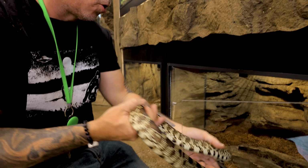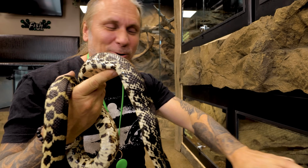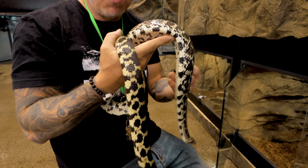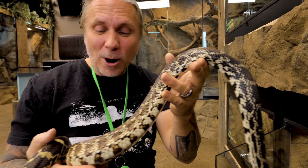Then we have El Toro, the bull snake. It's so cool. You know, bull snakes are really cool, and it's a big colubrid snake, super placid. Not all bull snakes are placid. I mean, a lot of them are, but not all of them. This one is super good, and it's going to get quite a bit larger.